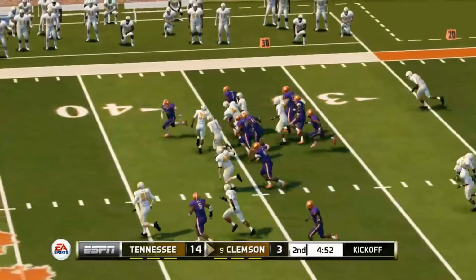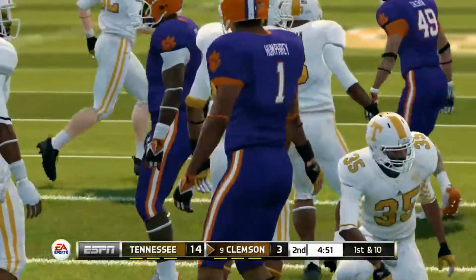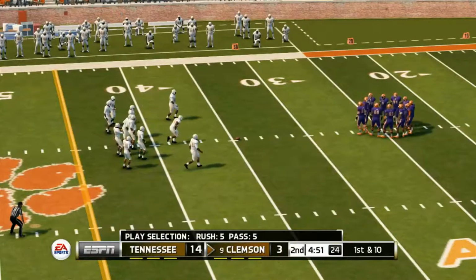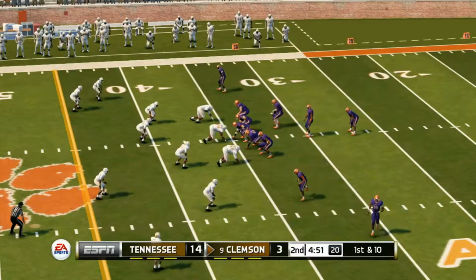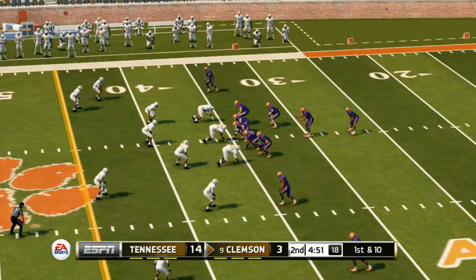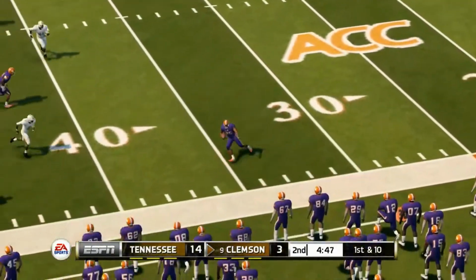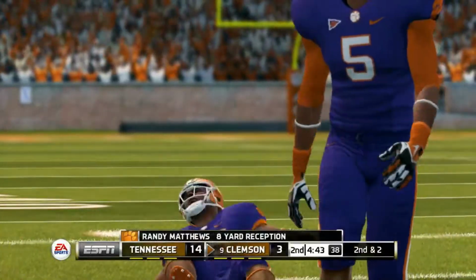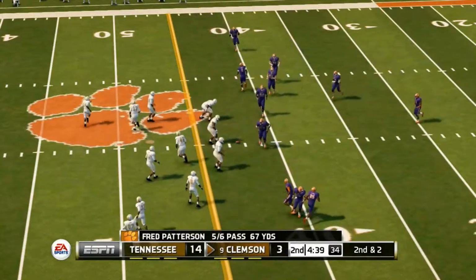Across the 30. He's taken down at the 35. You think about the challenges these two teams are facing. On one side, you've got to find a way to keep building on your lead. And on the other side, you've got to find a way to get back in it. Got a man. Watch out here. And he's taken down at the 42. That's good for a gain of 7 yards. That makes it second and two.